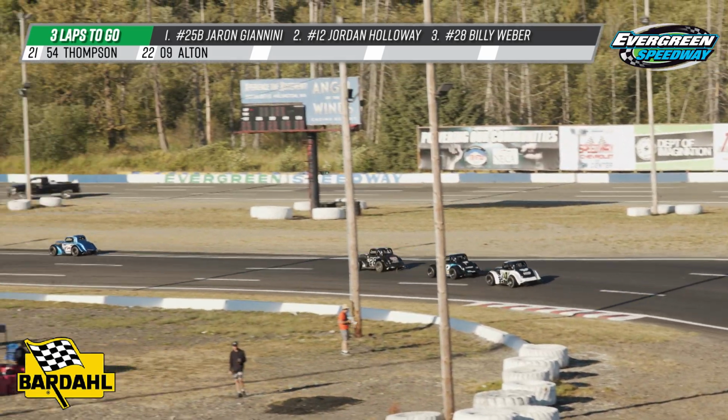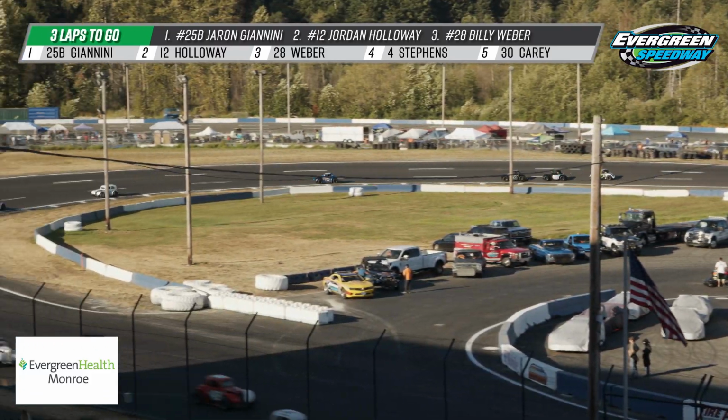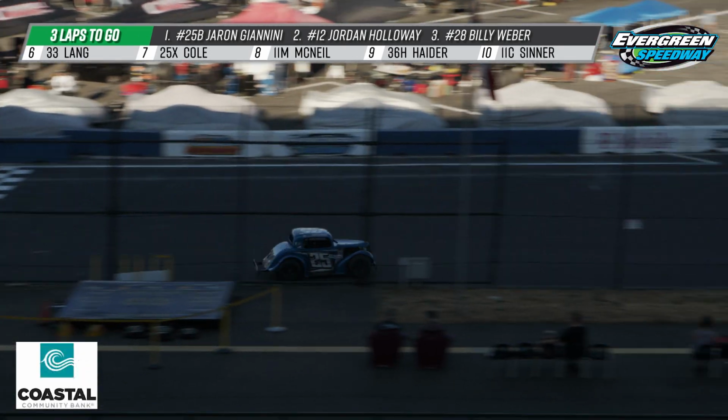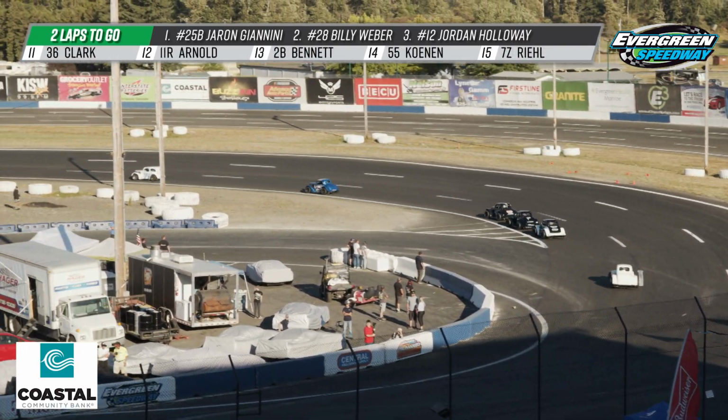Let's see if Holloway tries to drop back down below. He doesn't, but now Billy Weber with just 3 laps to go into the second spot. Yeah, unless he gets some big help from lap traffic, I don't think that Billy Weber will have anything for the 25 of Jaron Giannini, as you see just how big that gap is with just 2 laps remaining.